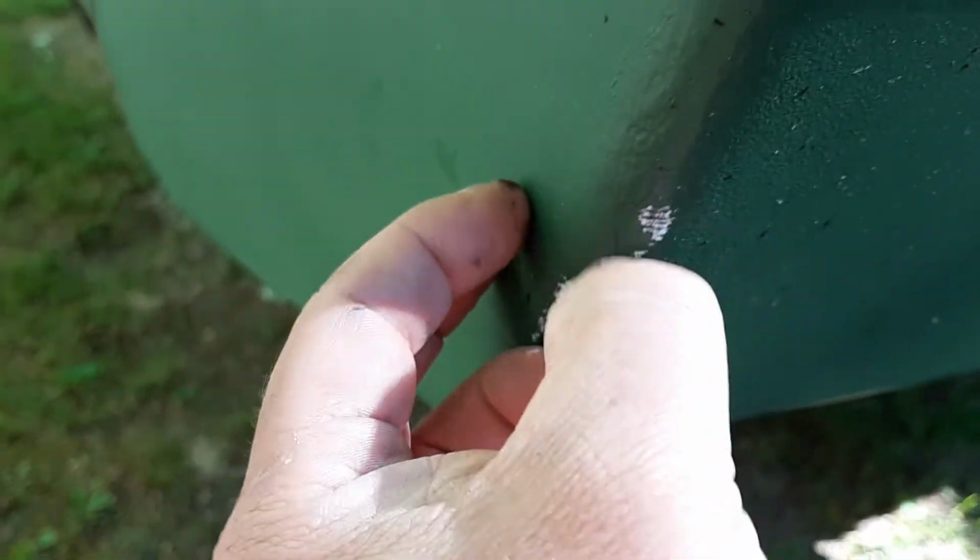Oh yeah, this corner got bumped a bit too. No biggie. All just really nothing gouging. Just took the paint off. And corners, all right.